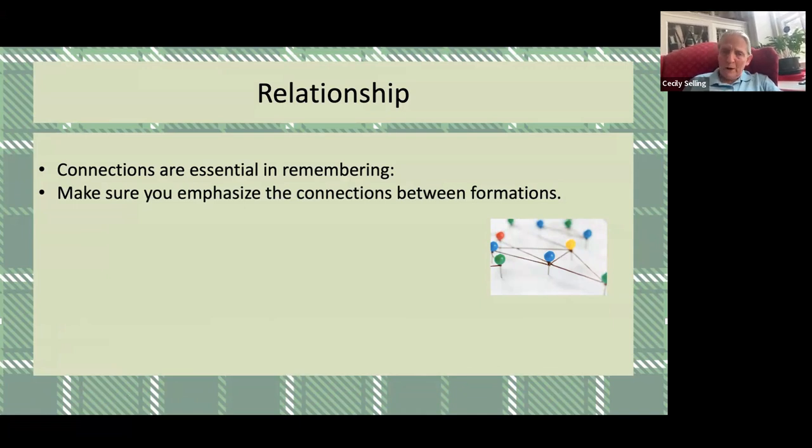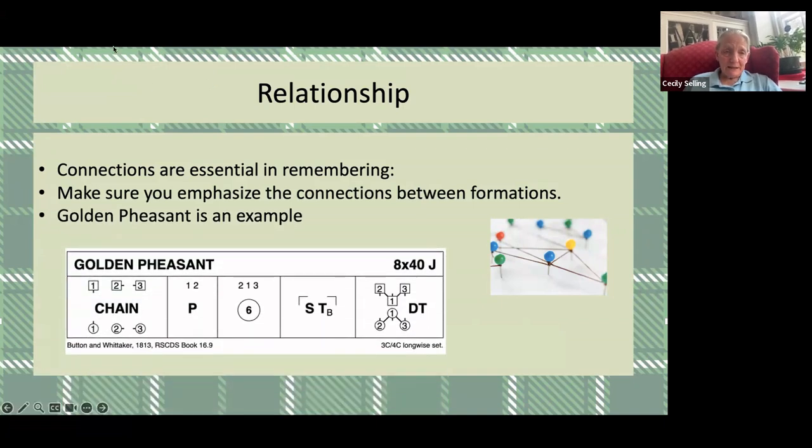So one way to do it is to teach people how to think ahead, and Golden Pheasant is an example of this. If you just look at it, grand chain, poussette, circle 6 hands round and back, set 2 and turn corners, double triangles. Just 5 things to remember, sounds really easy. But you have to teach the connections, because if you just do the grand chain and you finish it where you normally finish a grand chain, you're not there for the poussette. Same thing from the circle to set 2 and turn corners. You have to teach those connections.